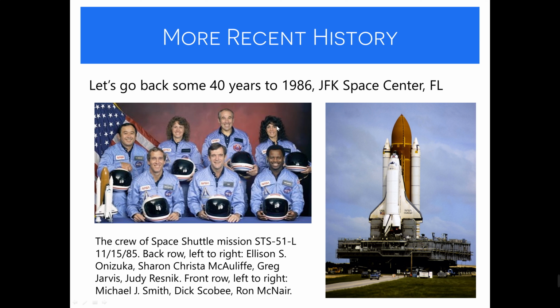Up here on the right hand side is Krista McAuliffe. She was actually a high school teacher on Long Island. And she was the first civilian. All the other guys are professional astronauts or scientists from NASA. She was the only one who wasn't a scientist, just a civilian.